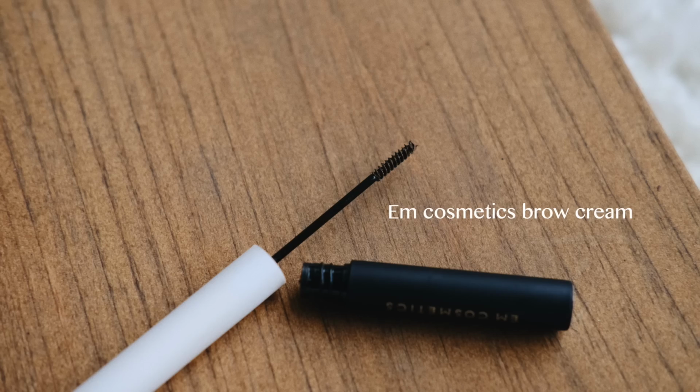This is the M Cosmetics brow cream, and I'm gonna be honest, when I first tried this, I hated this product because I didn't understand it. I didn't understand why the wand was so tiny. I thought that this was just going to be a brow gel that you use to set your brows, and I hated that it was so tiny because it took so long for me to swipe it through my brows. And also when I first tried this, I tried the clear one, which just really isn't the same thing. You need to get the tinted one because that is really where the magic lies in this product.